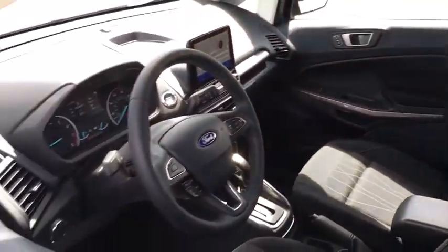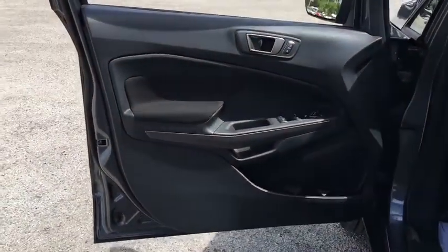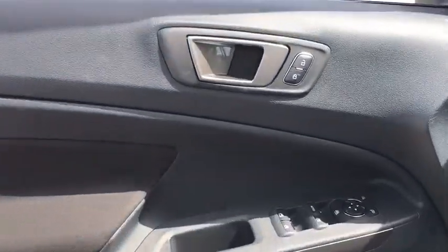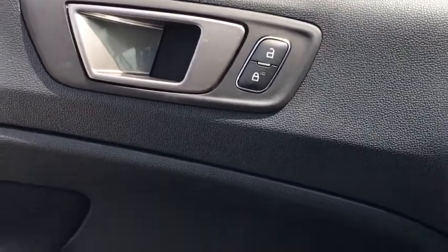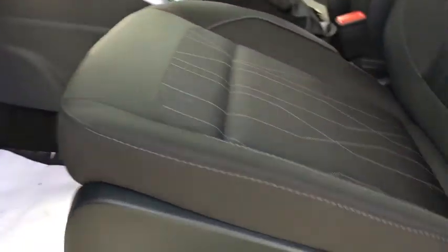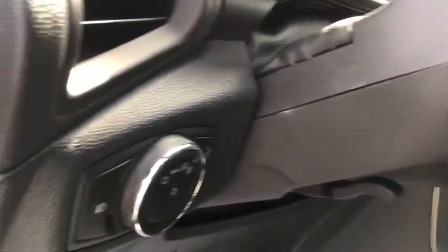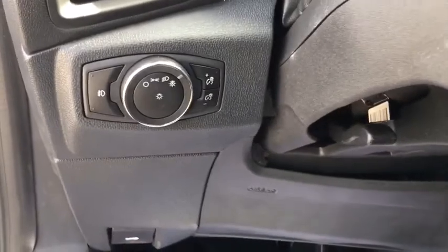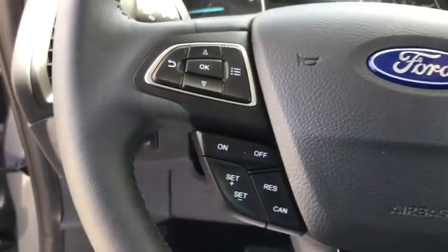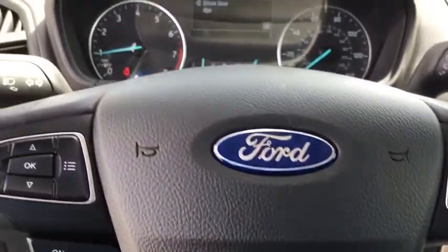Traction control, dual airbags, leather-wrapped steering wheel, power steering, four-wheel disc brakes, fog lights, compass, power windows, electronic stability control, rear window defroster, trip computer, heated front seats, brake assist, overhead console, remote keyless entry, tachometer, panic alarm, power moonroof, power driver's seat.